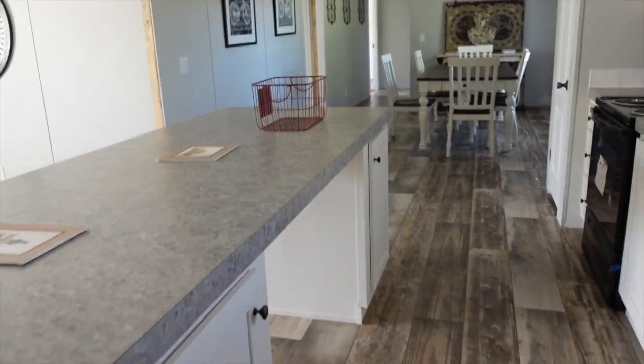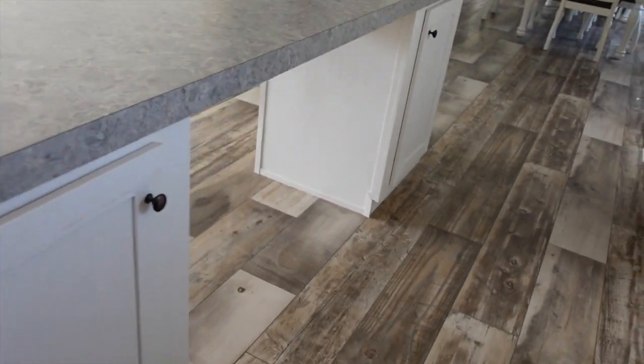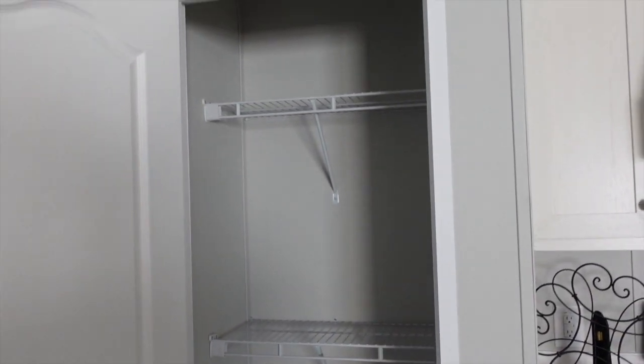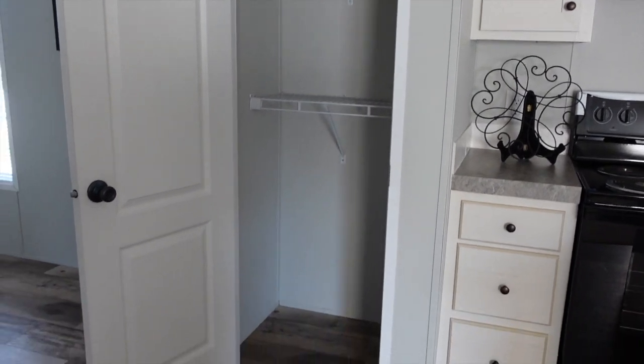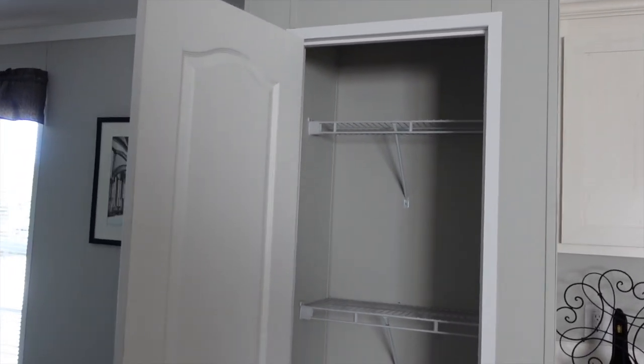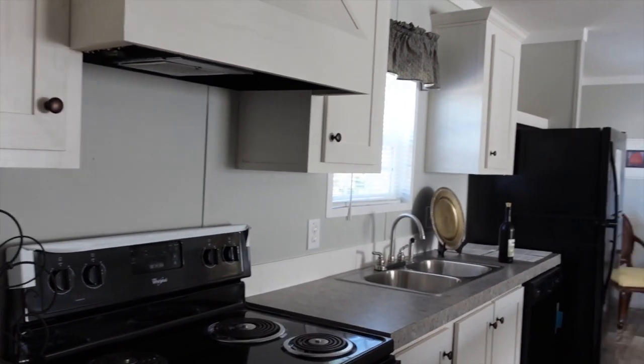You've got really nice open island right there. So beautiful. This kitchen has a pantry. I would add more shelves in there to maximize the space. It only has two shelves, but again, you can add additional shelving, bring them closer together.